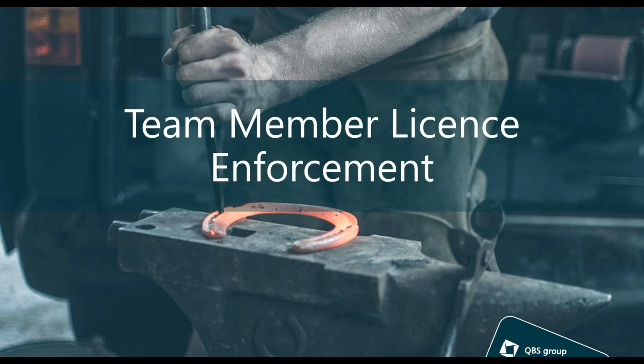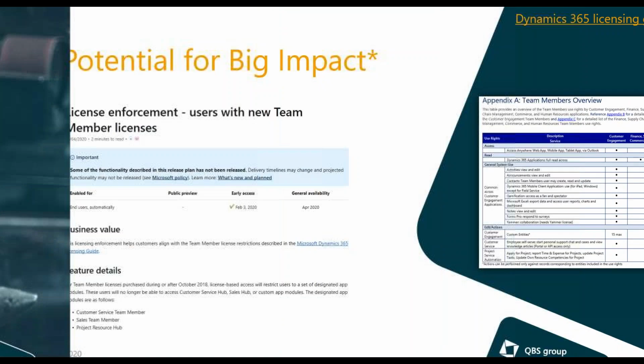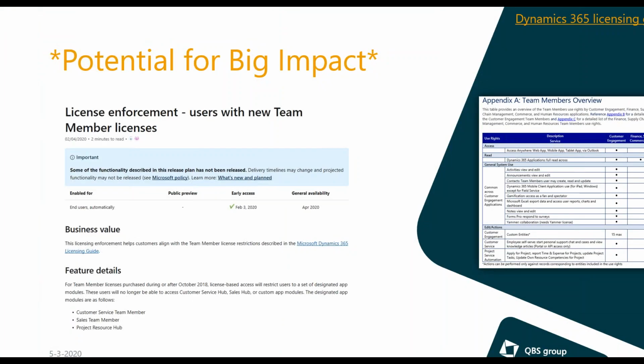So probably within 12 months, Microsoft changed the allowable permissions of the team member license to restrict the entities and capabilities of the team member user. Now, the license has been paper-based up until recently. So, it's in the licensing guide, it's in the terms and conditions in Appendix A. You will see the details. So, for example, there's no create, read, update, or delete for account records using a team member license.